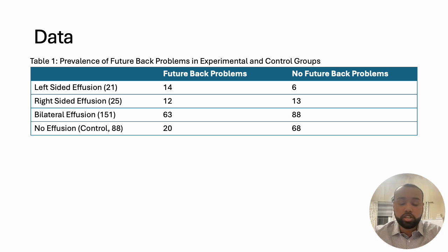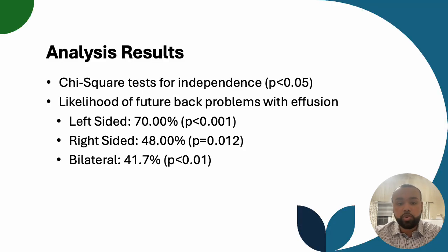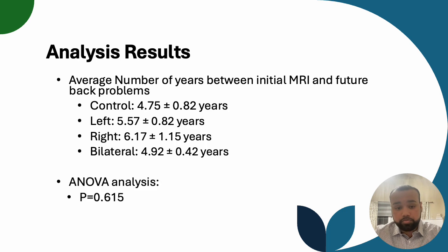And so from here, we wanted to conduct a statistical analysis, and we used the chi-square test for independence. And we found that there was a very significant correlation between back problems and effusions. And so on our left-sided, we found that the incidence was 70% with a p-value less than 0.001. Right-sided 48% with a p-value equal to 0.012, and bilateral 41.7% with a p-value less than 0.01.